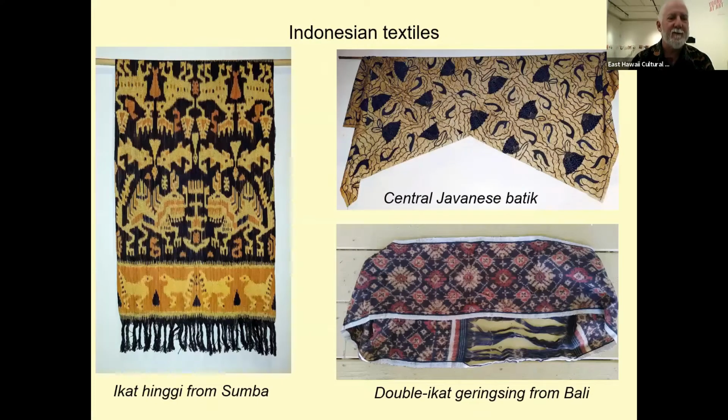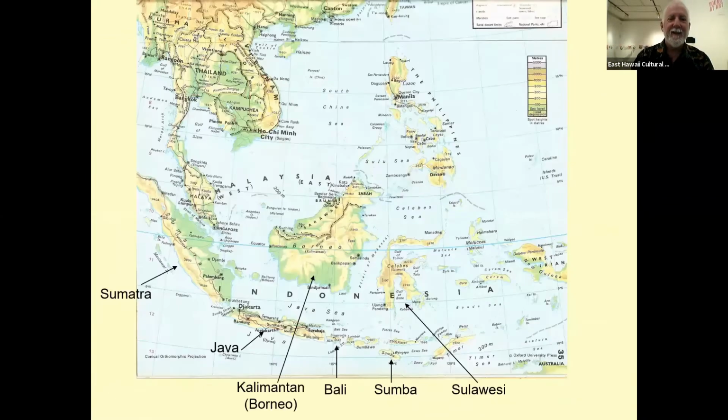Indonesian textiles. Here are a few of mine, just kind of at random, the things that are hanging on my wall or lying around the house. They're so wonderful. There's a wide variety of types and designs and colors from all over the map. So what I'm going to show you today is some of the stories and the techniques and a little bit of the history around this kind of textile, whether they are ikats or batiks or crazy ikats or gold or what have you.